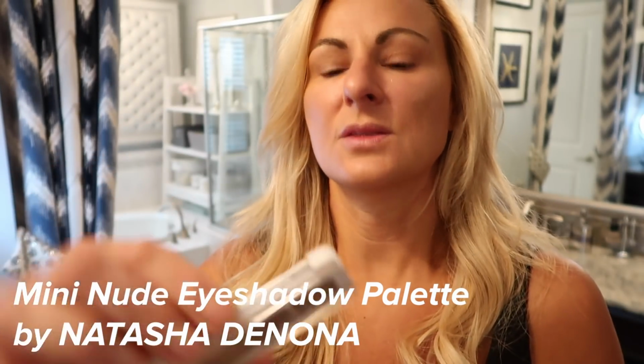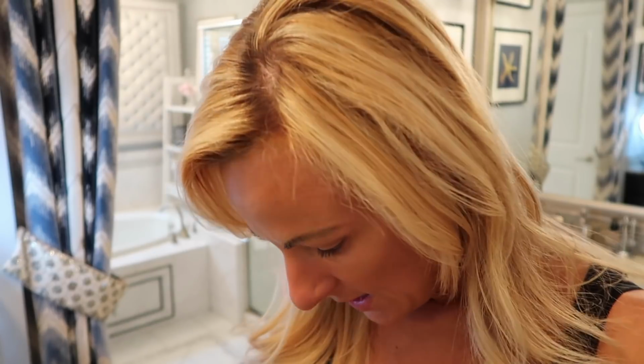This palette is the mini nude palette, and it was perfect because we did travel a ton this summer, and so I wasn't carrying around giant palettes. I have probably 5,000 giant eyeshadow palettes, and I use a lot of them, but this one was nice just because we hit the beach a lot. And again, I don't wear a ton of makeup in the summer. I know I feel like I'm putting on a lot, but this is kind of a special occasion.